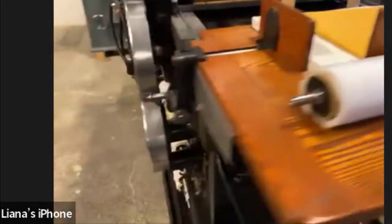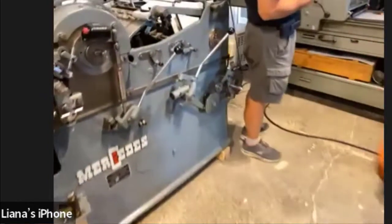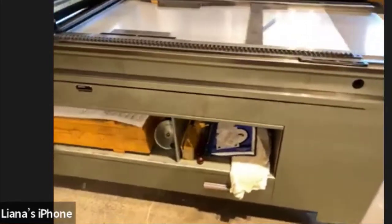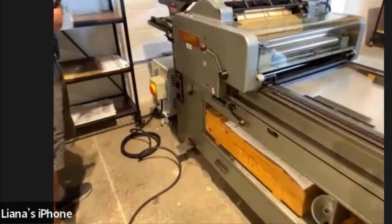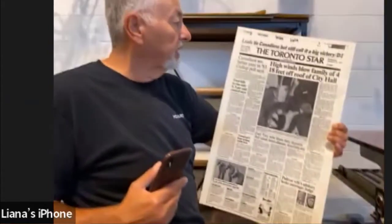Not the easiest machine to run. This is a graphics proof press. It's a very large one. It will print up to 20 by 28 inches. So we use this to print some of our bigger stuff, bigger posters. I can go bigger than that even. That's a Toronto Star front page.